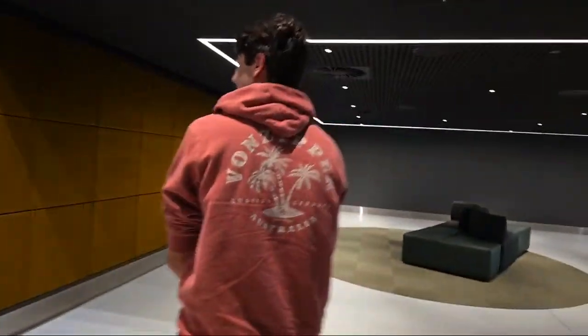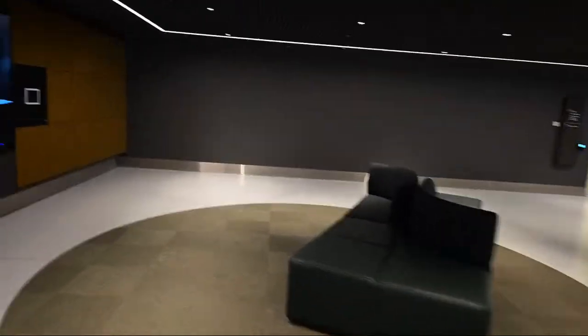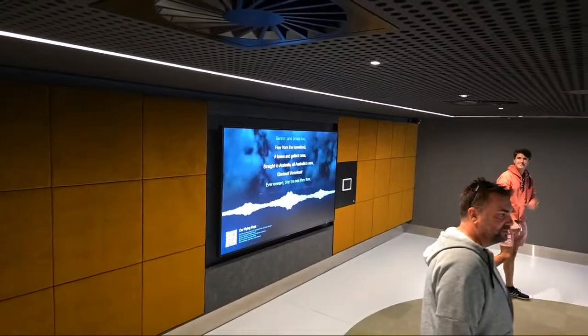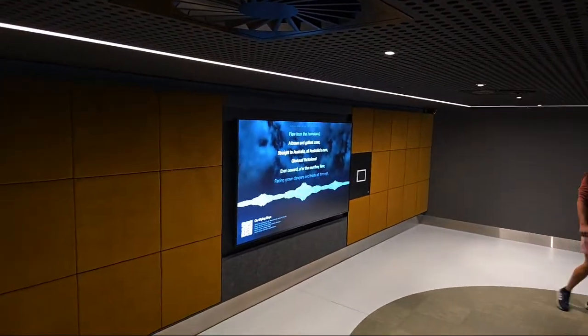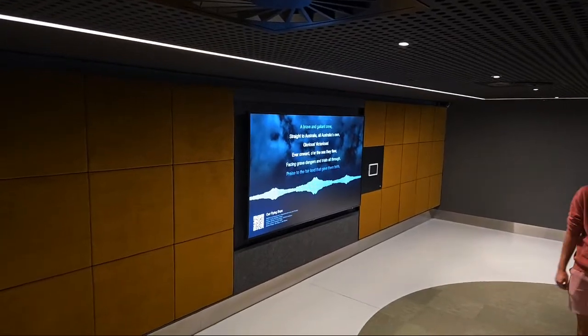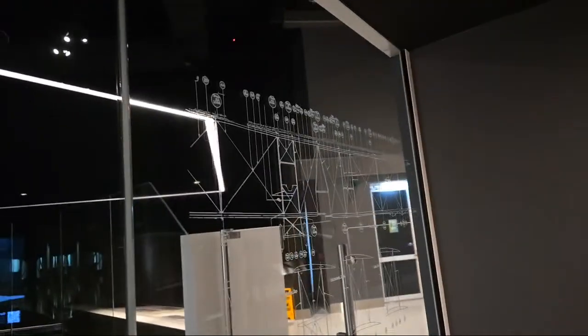So cool. All right, so over here they've got a couch area, and they've also got a TV with music playing. All that kind of stuff. Oh, that's really cool. Look at this. They've got schematics of the planes. A bit hard to see from here, but all the schematics are on the windows of the plane.